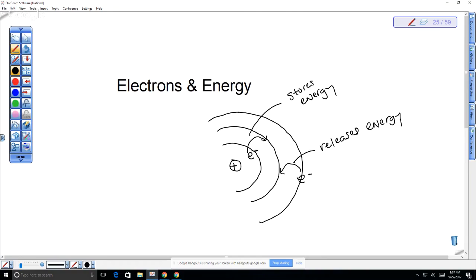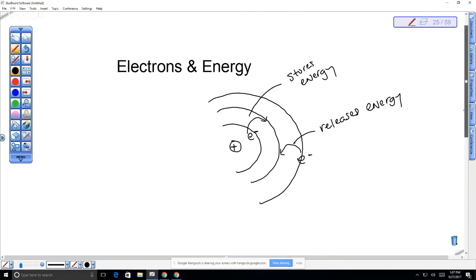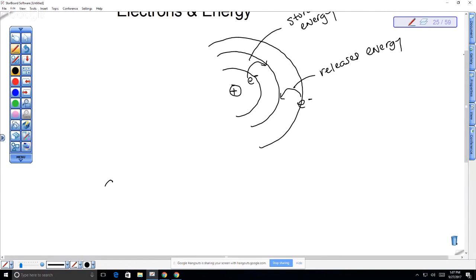So let's say we have an organic molecule that might look like this. Okay. So this is actually propane. So the stuff that you put into your grill, your propane tank, right, is a hydrocarbon. So this is a hydrocarbon, and we have energy stored in the bonds between these molecules.